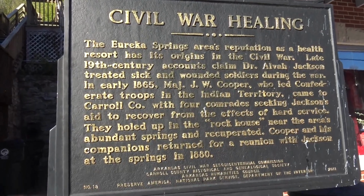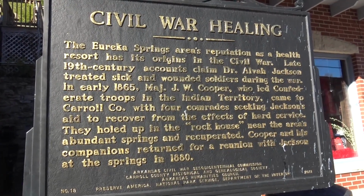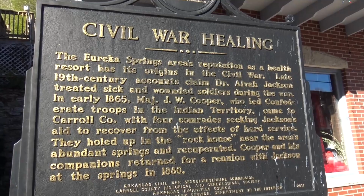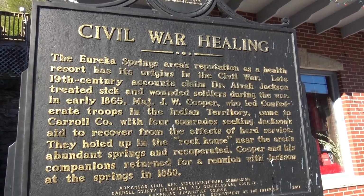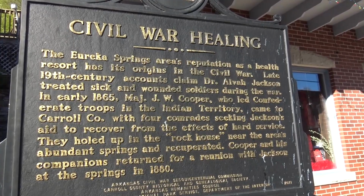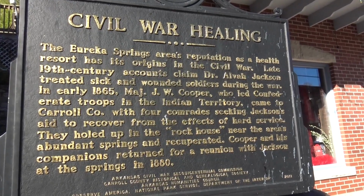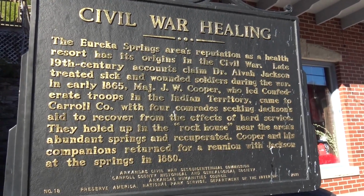We were talking about how Eureka Springs became popular. Here we have the Eureka Springs area's reputation as a health resort has its origins in the Civil War. Late 19th century accounts claim Dr. Alva Jackson treated sick and wounded soldiers during the war. In early 1865, Major J.W. Cooper, who led Confederate troops in the Indian Territory, came to Carroll County with 4 comrades seeking Jackson's aid to recover from the effects of hard service. They holed up in the rock house near the area's abundant springs and recuperated. Cooper and his companions returned for a reunion with Jackson at the springs in 1880.